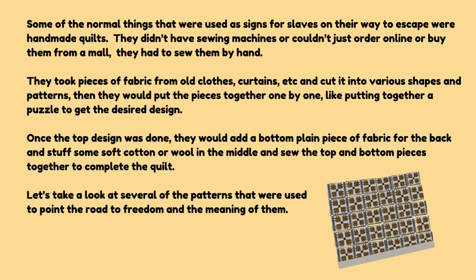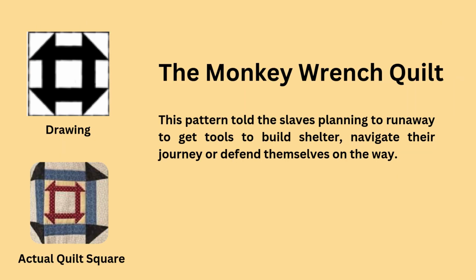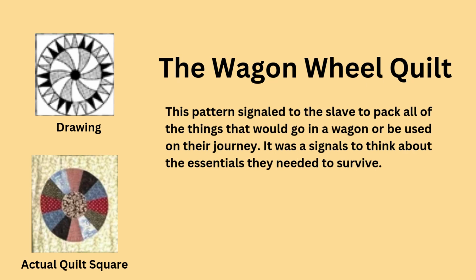Let's take a look at several of the patterns that were used to point the road to freedom and the meaning of them. The monkey wrench quilt. This pattern told the slaves planning to run away to get tools to build shelter, navigate their journey, or defend themselves on the way. The wagon wheel quilt.